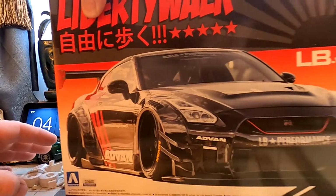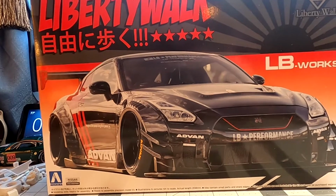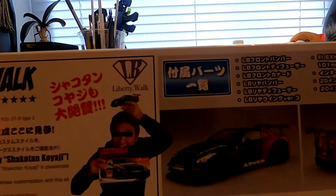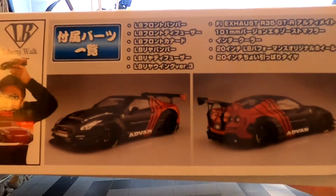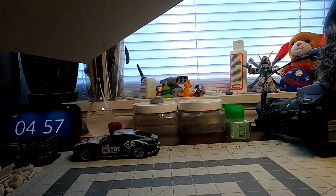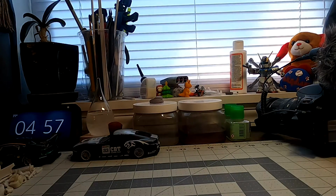And this one just came in too. The old Liberty Walk Skyline. And Tom at Rambler 69 actually did one of these not too long ago. Turned out great. It's a great looking kit. It feels pretty heavy. There must be a lot in there.